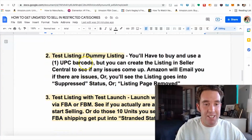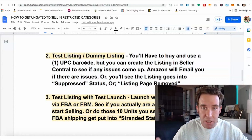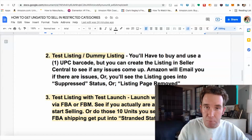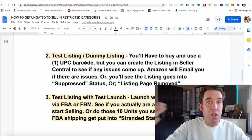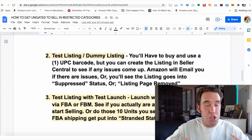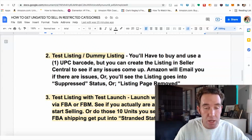The next thing is you could create a test or dummy listing. So you just have to buy one UPC or GTIN barcode. You create a listing in your seller account, let it sit there for a couple weeks. If it doesn't go to suppressed status or listing detail page removed, or you don't get an email from Amazon, you probably are okay to go. But I would try to override the available quantity to at least one, because sometimes Amazon will not suspend the listing until you go live or your inventory gets to Amazon, which is a huge issue because you just spent thousands of dollars on inventory and then your listing goes stranded, or you have to get approval, which is a big issue.